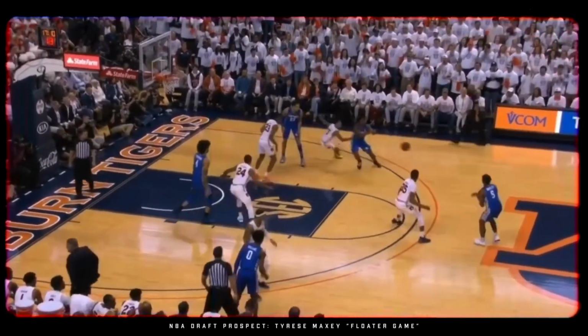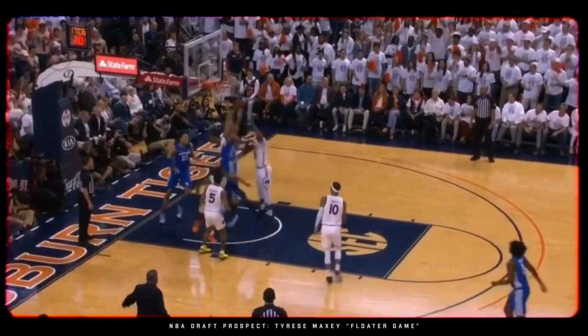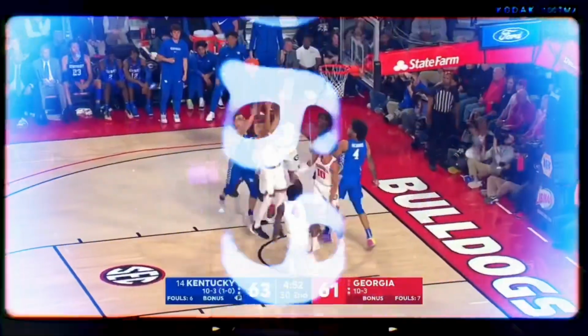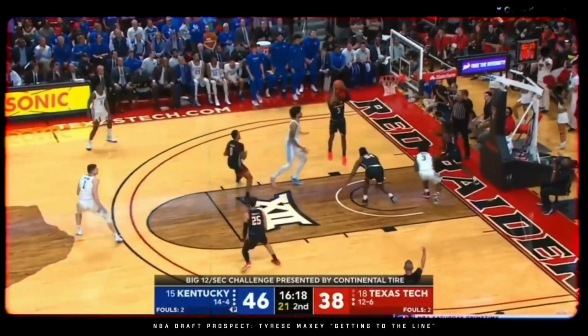This floater is a bit forced, as Maxey misses the shot instead of hitting the big for a layup or dunk. Maxey has no issue getting to his spots, but settles for the floater too often. If he takes it strong to the hoop here, he'd most likely be shooting free throws. But make no mistake, Maxey will take it strong and get to the line.